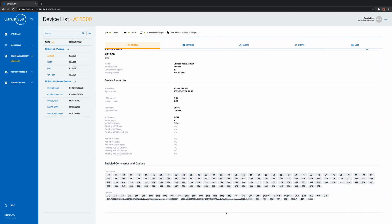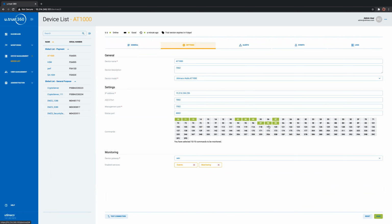How does that look like? What commands, what functionalities have I enabled on it? From those enabled functionalities, this is where I can choose which 10 I am interested in. When it comes to the payment HSMs, 10 is a very good number, the amount of functions that one typically uses from an HSM. That you can pick and choose here.